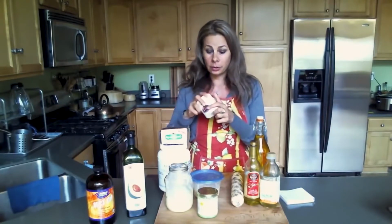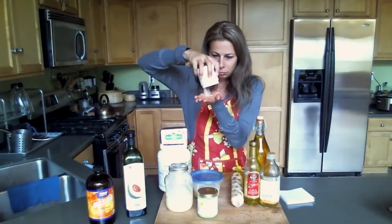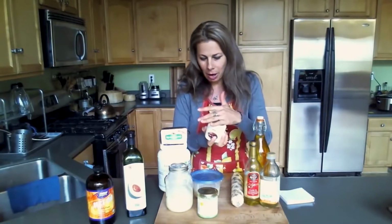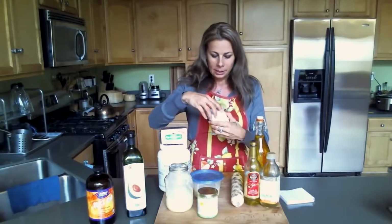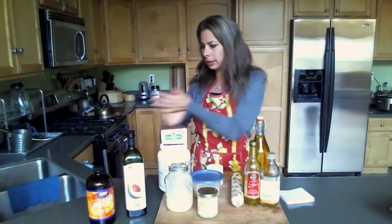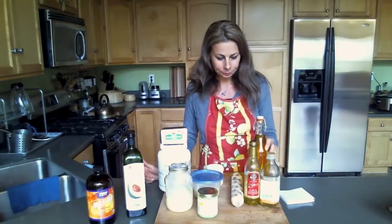And it will also, as you can see here, stay solid at room temperature. You see, you have to kind of scrape it off. And the temperature in here is about 65 to 70 degrees today. So it's solid at room temperature, which is great for our chocolates because we don't want them to melt away like they might do with coconut butter.